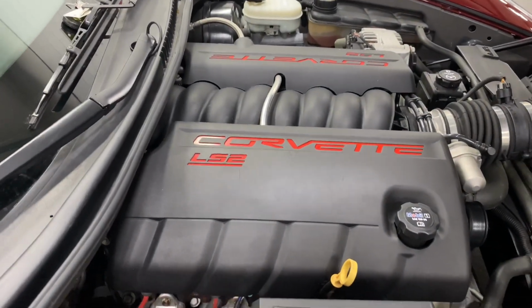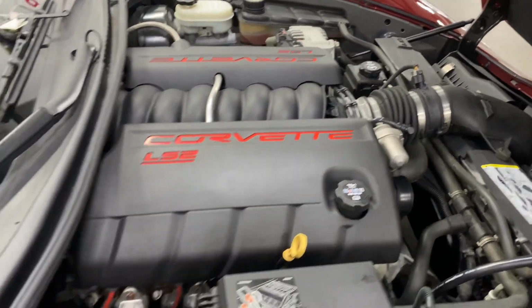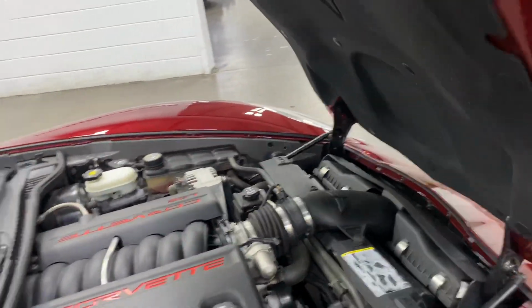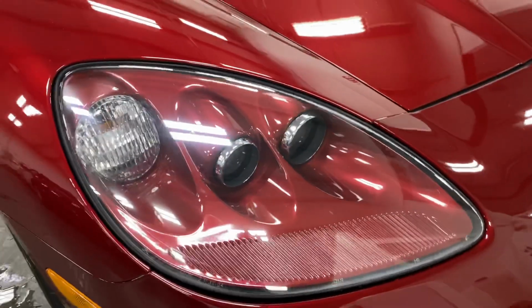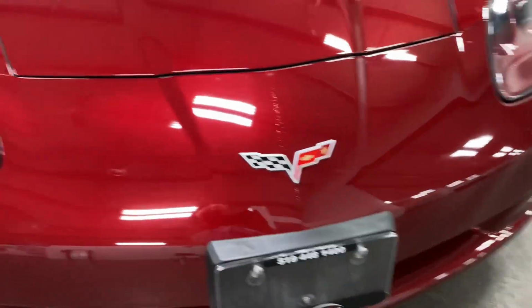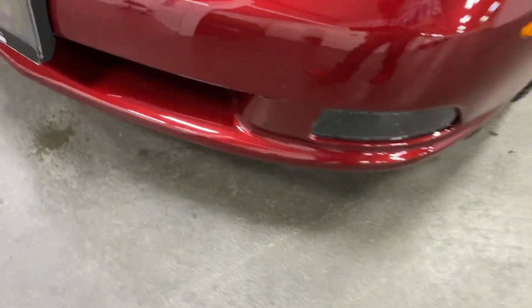Under the hood is the LS2, 400 horsepower, mated to a 6-speed automatic transmission. We have not yet detailed the car, but you can see it's still in great condition, just looking really fabulous. Up here, the headlights are nice and clear. It's been stored indoors its whole life. That's just a little water dripping out of the hood there. Stone chips, I don't really see any, but I think that's a little bug mark, and most of those will polish out. So nothing really to disclose there. Nothing there to worry about at all.